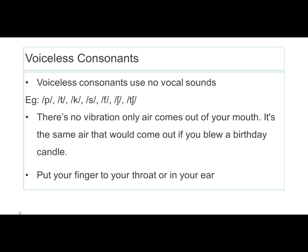So these are more blowy, more airy, but they sound less strong. The example of the k, k, k, these are very willowy, whispery kind of consonants. But again, if we put our finger to our throat, or in our ear, and we say p, t, k, s, f, sh, ch, we can feel there's no vibration. And we can feel and know that these are voiceless consonants.